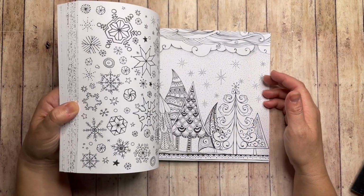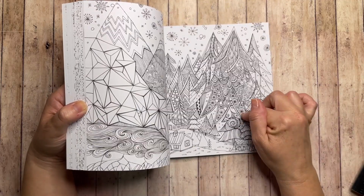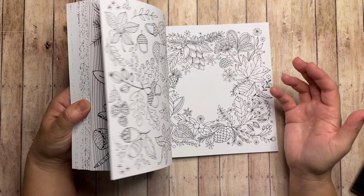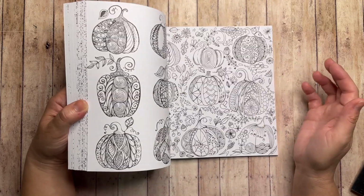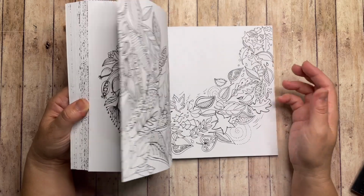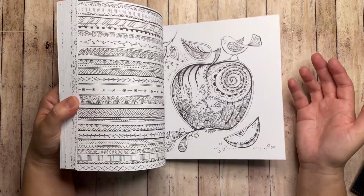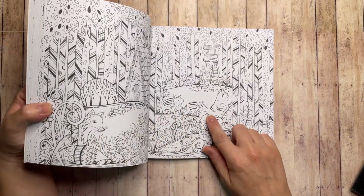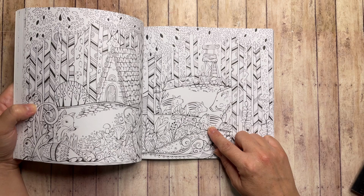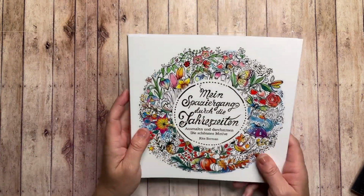into one book. So there are some pages that I think I have the winter one of this book, and I've already colored some of those, but yeah, I don't have any of the other seasonal books. So I thought this would be good to have in my collection. And oh, look at that one, the little pigs or wild hogs, so cute. Okay, so that is it for the books.